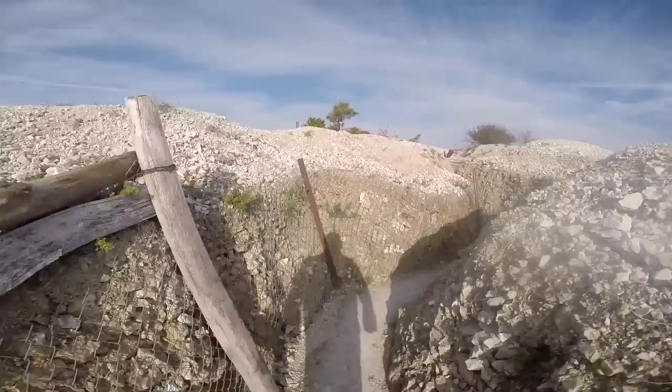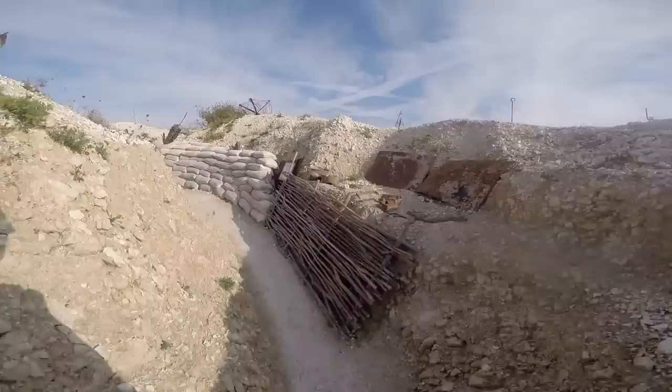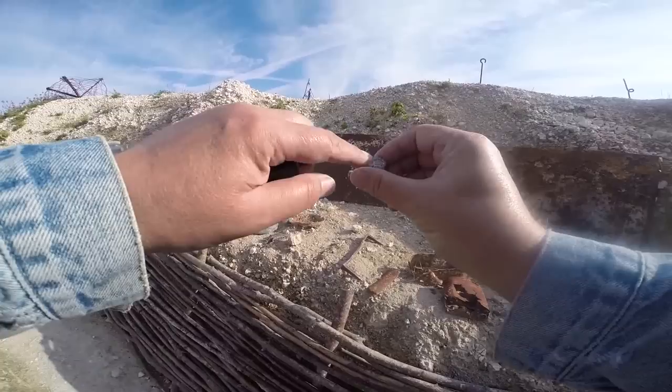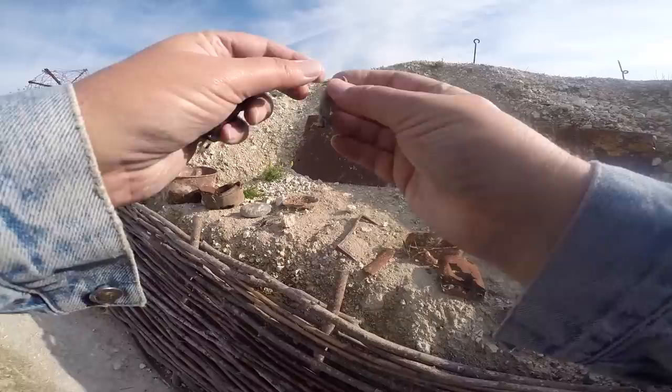Collectors would have a field day here, but we must show respect to those that were here 100 years ago by not removing any of their artifacts. Even little things like that. That's a rifle cartridge that's been fired. I can see in the percussion cap the indentation. I haven't got my glasses on, so I can't read it. But it's a rifle cartridge, and we must always leave things where we found them.